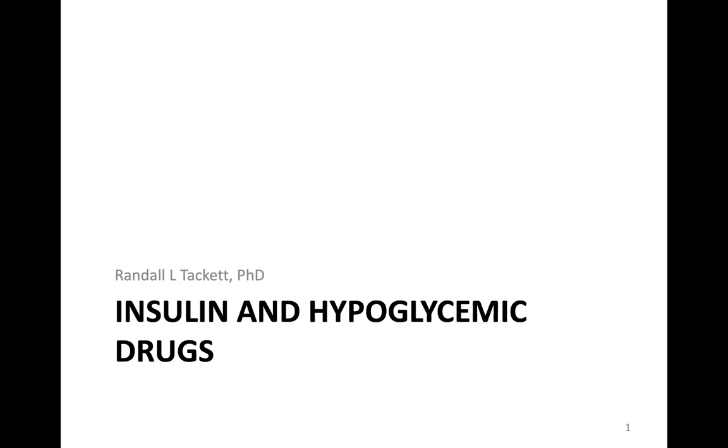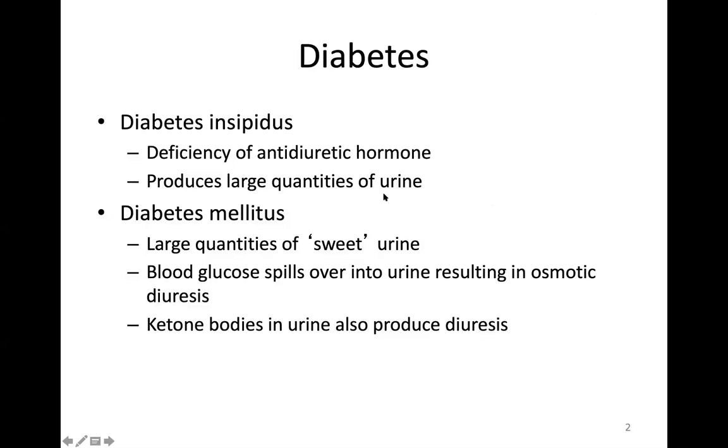So let's take a look at some of these aspects of diabetes. First of all, realize that we have diabetes insipidus. We will talk about this next time we meet because we're going to be talking about some of the central hormones. Diabetes insipidus is where there is a deficiency of the antidiuretic hormone in your brain. It's called vasopressin, also ADH. When you have a deficiency of that, you're losing a lot of water.